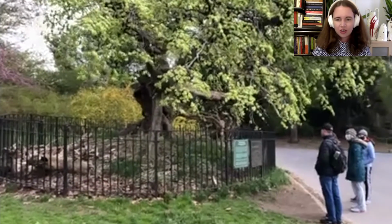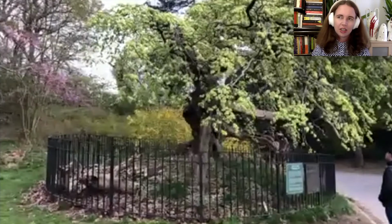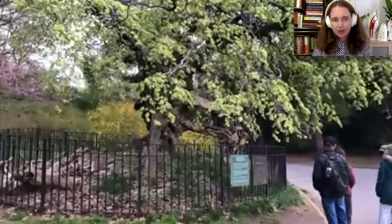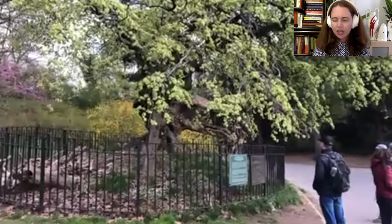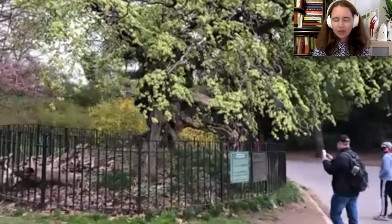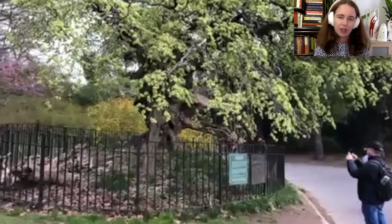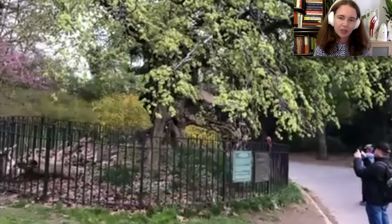It drew people's attention to the tree. It got them started fundraising. They were able to patch up some holes in it. And when she died in 1972, I believe, she actually left some money to be a fund to protect trees all over the park.